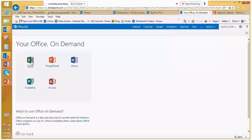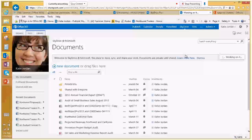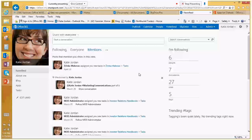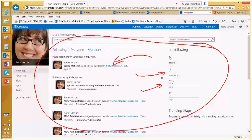So we've talked about SkyDrive Pro sites. We've talked about the capability of doing document management, intranets, but we also have a very, very compelling story around social networking. So with social networking, I have the capability out of the box to basically follow people, follow subjects, so hashtag at Katie Jordan or Pavel or something like that, fully supported. And obviously within the site, I'm not only following mentions and trends, but I can also follow documents and sites. If there are changes or edits, it would basically alert me.